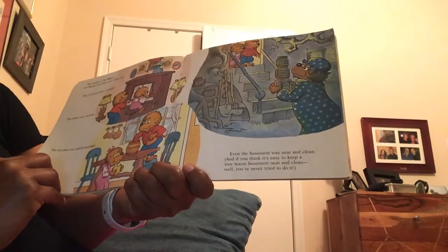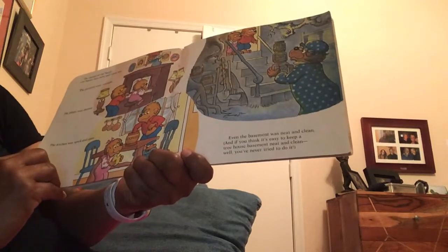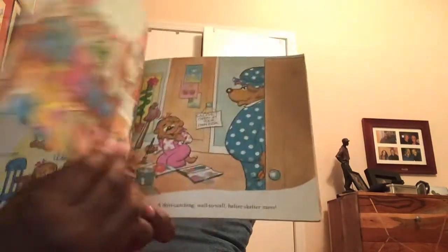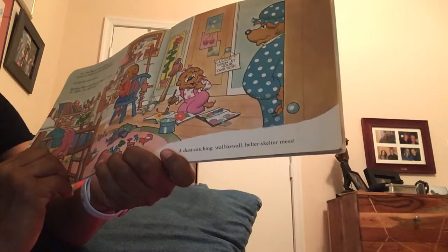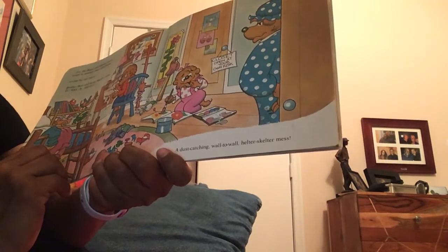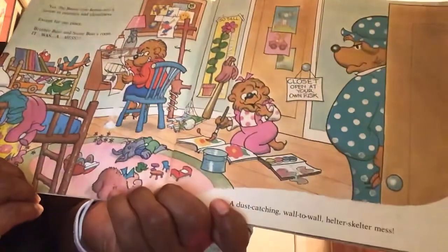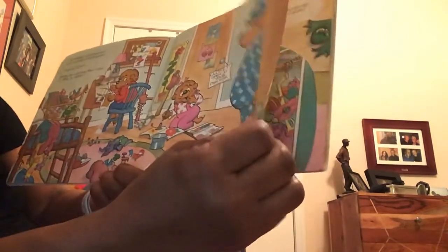The inside of the Bears' treehouse was neat and clean too. The pictures were straight, the piano was dusted, the kitchen was spick and span. Even the basement was neat and clean. And if you think it's easy to keep a treehouse basement neat and clean, well, you've never tried to do it. Yes, the Bears' treehouse was a lesson in neatness and cleanliness, except for one place, Brother Bear and Sister Bear's room. It was a mess. A dust catching, wall to wall, helter skelter mess.